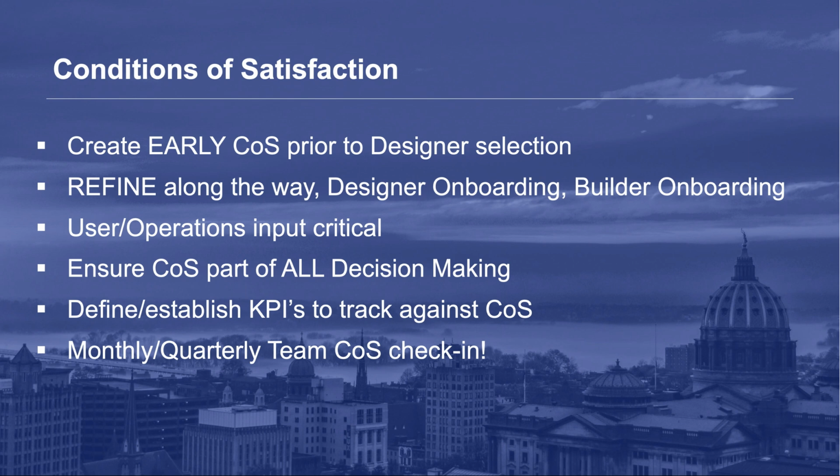Also, don't forget about the users and operations. Make sure that they have input on the conditions of satisfaction. And ensure that the conditions of satisfaction are part of all decision-making on the project. Define them, establish key performance indicators to track against the conditions of satisfaction at different project milestones. Monthly and quarterly team health. Only one hour is required. Always use that as a check-in for team building and also a check-in on the conditions of satisfaction.